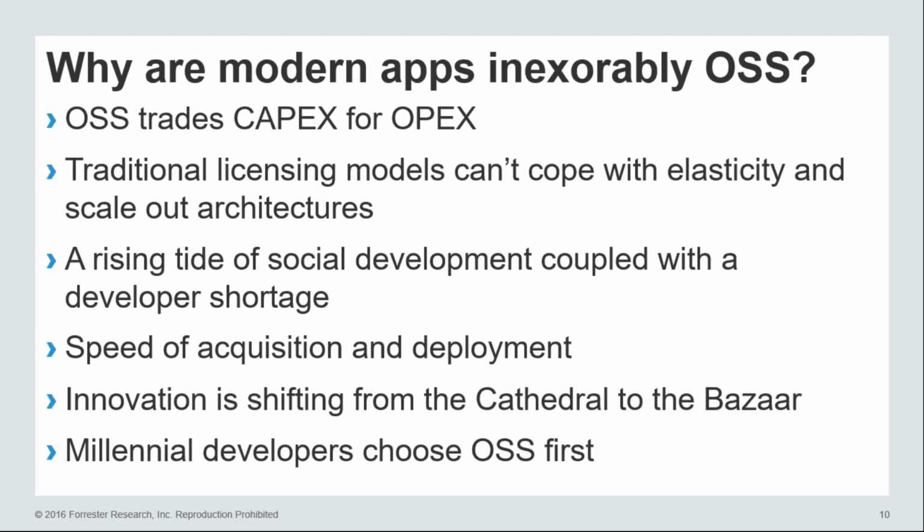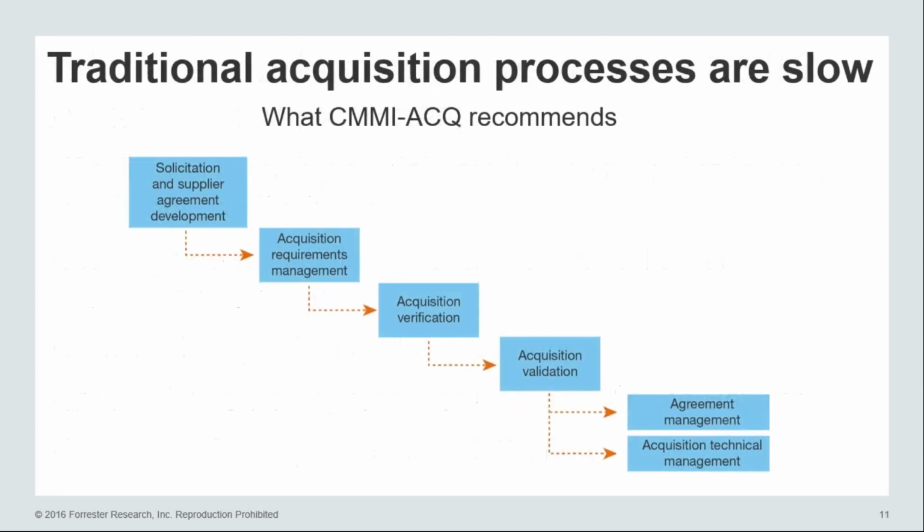We also find that the speed of acquisition and deployment of open source tools makes them more attractive for the modern developer. As a result of increasing interest in open source, we see innovation shifting, and we'll talk a little bit more about that in a minute. And then the final thing is we see a new generation of millennial developers come into the workforce. They are just used to working with open source, and they will exhaust every open source alternative first before they consider a commercial replacement, because they've been brought up working in this very social environment.